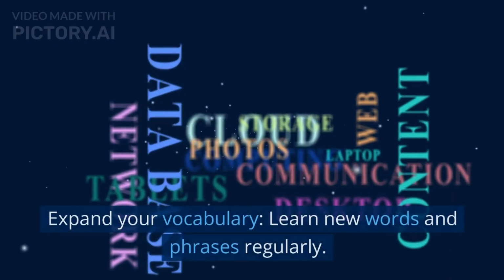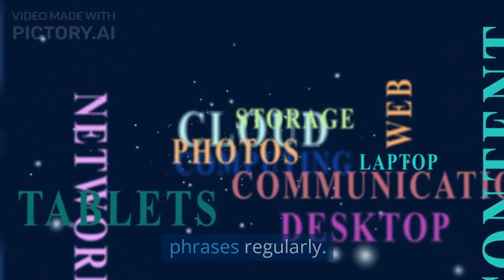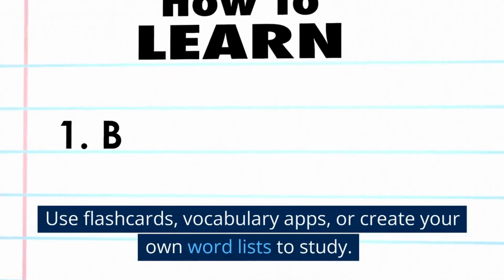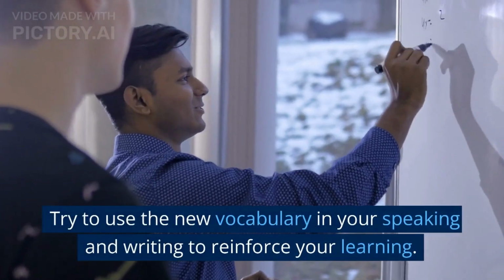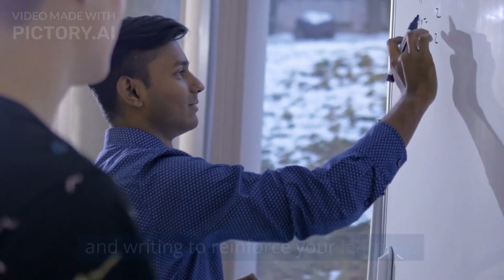4. Expand your vocabulary. Learn new words and phrases regularly. Use flashcards, vocabulary apps, or create your own word lists to study. Try to use the new vocabulary in your speaking and writing to reinforce your learning.